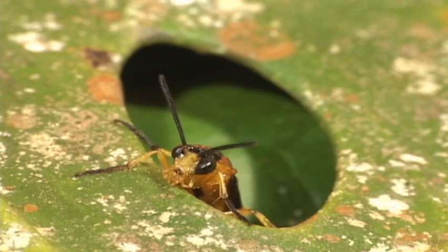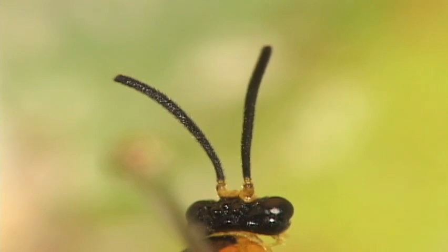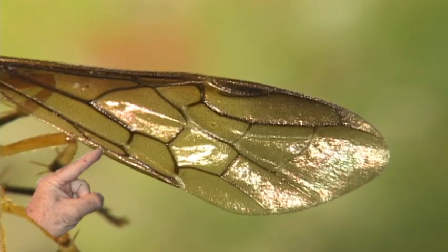Argid sawflies are mostly smaller than 1/2 inch, have stout bodies that are colored red, yellow, and black, and antennae with 3 segments that are inserted over the mouth. Their wing has this enclosed anal cell.